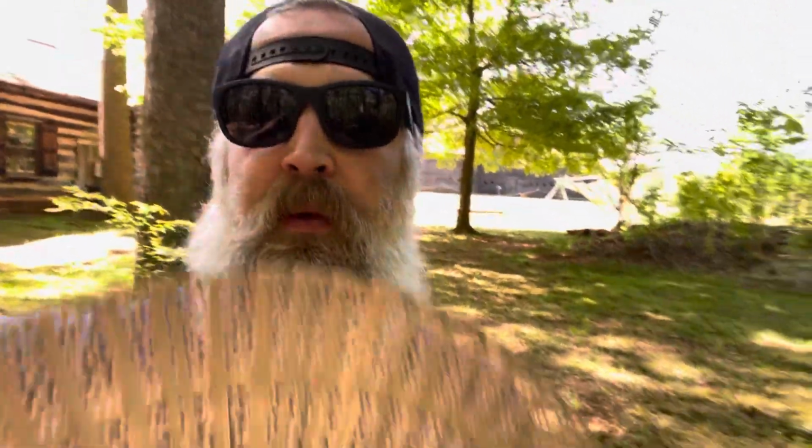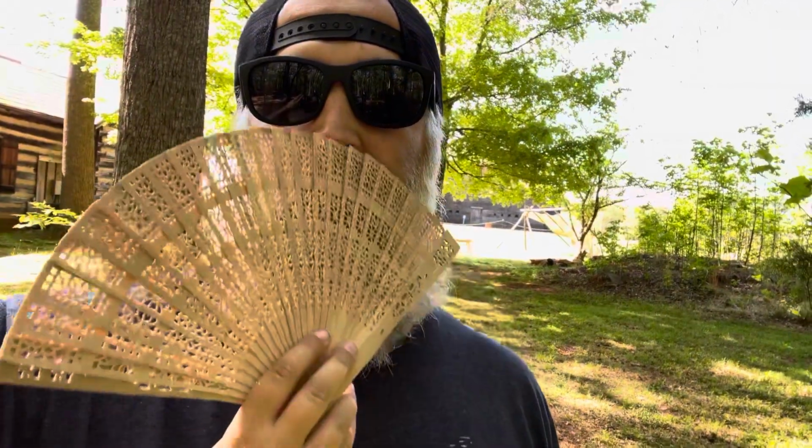So we just finished the tour of Fort Dobbs. Isabel got a fan from China because they said that they brought a lot of stuff over when the settlers came or when the armies came. And they've got this beautiful nature trail that we're going to walk on before we go home.